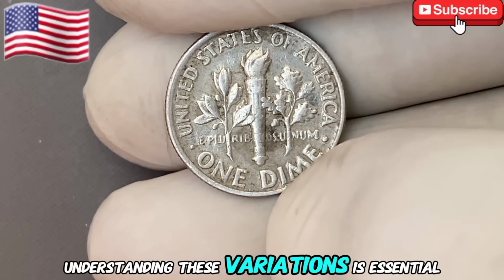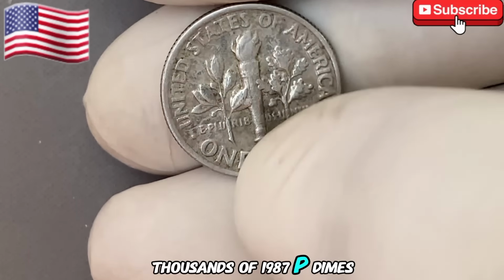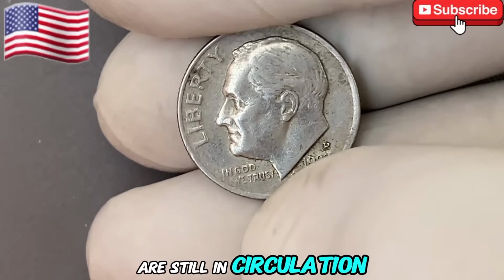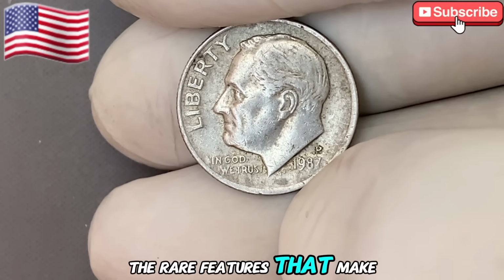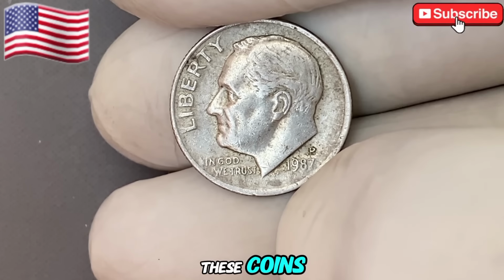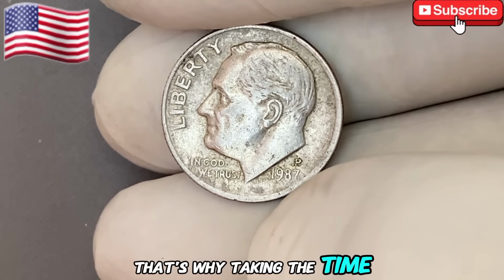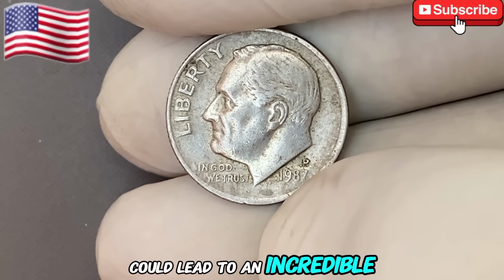Understanding these variations is essential for collectors. Thousands of 1987 P dimes are still in circulation, but only a few hold the rare features that make them valuable. Many people unknowingly spend these coins, completely unaware of their true worth. That's why taking the time to examine your change could lead to an incredible discovery.